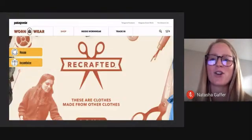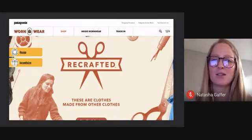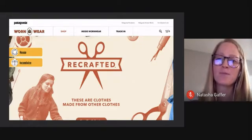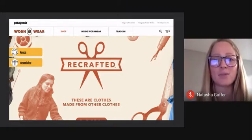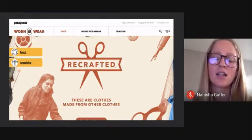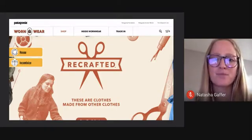Patagonia has gone as far as to create a website called Worn Wear to resell used items. So if you grow out of an item or no longer have use for it, you can bring it to a Patagonia store and trade it in for Worn Wear credits that you can use to buy something new on Patagonia.com, or you can buy something that's used on WornWear.com. And their value proposition is that they offer quality gear that will last and can be passed on.